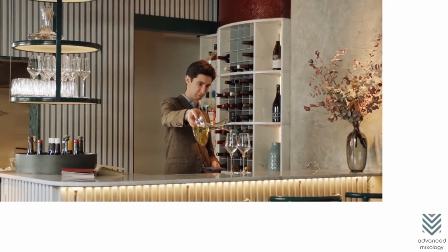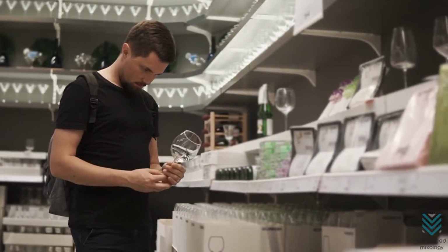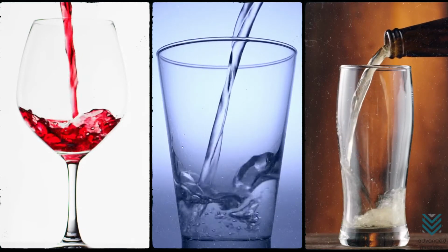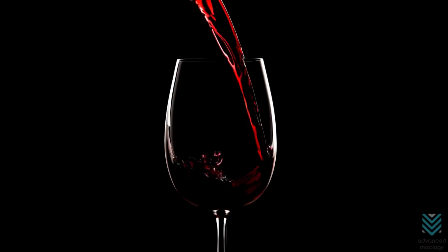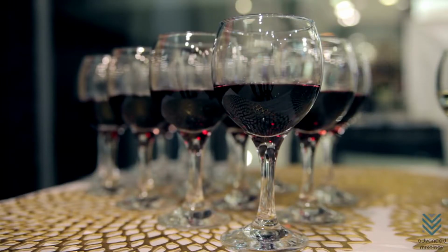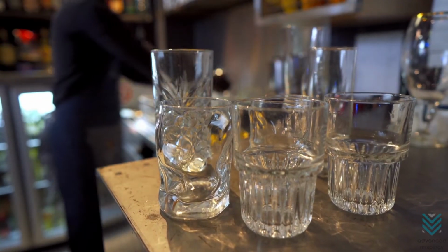If you've been looking for a way to up your game at home, or even just want new glasses for yourself, then check out these different types of glassware you should invest in. From the humble wine glass to a true goblet, glasses have come quite far. Here are some types of drinks you can find in different kinds of vessels.